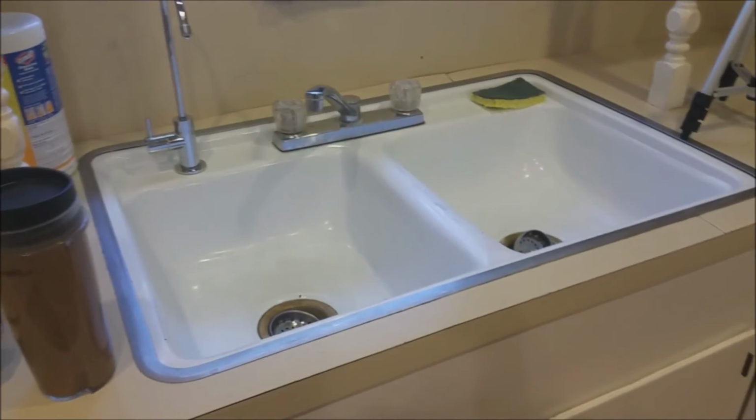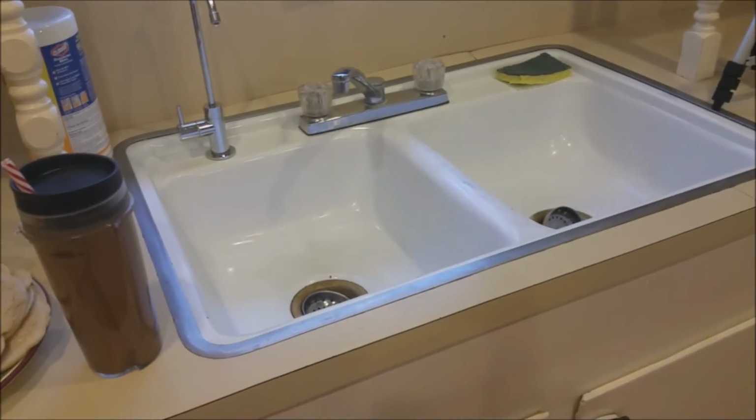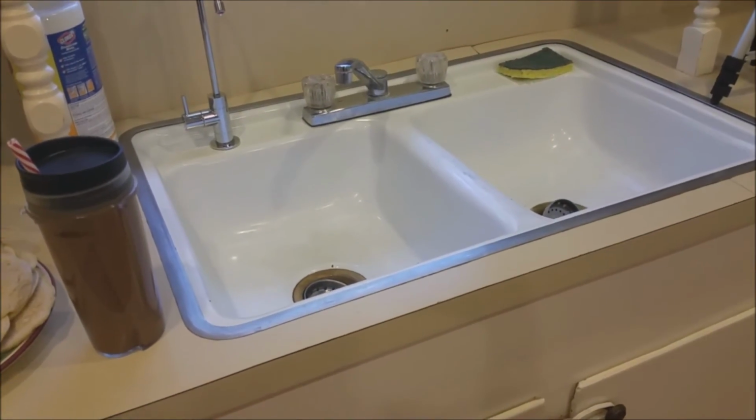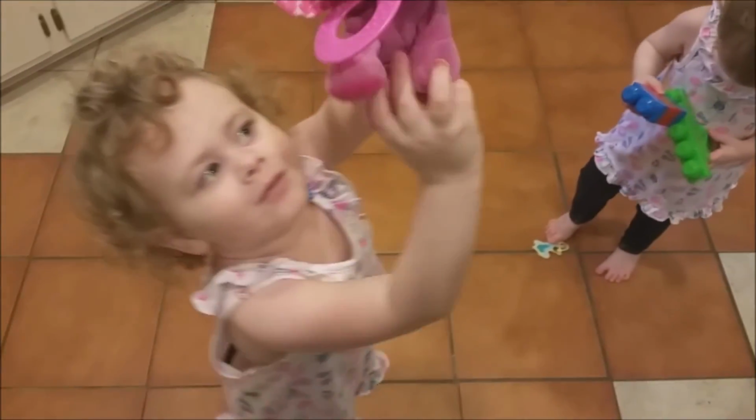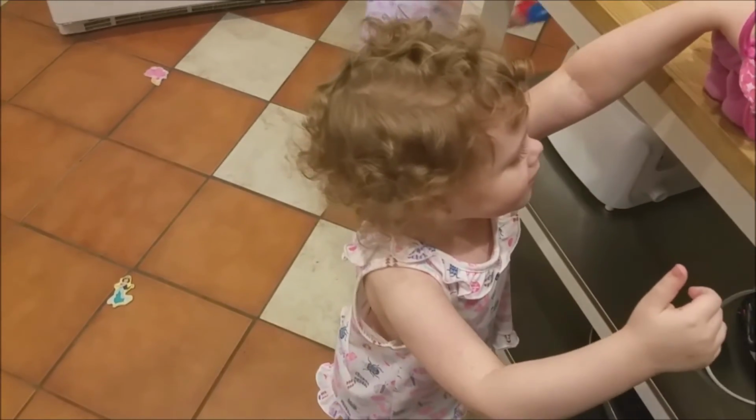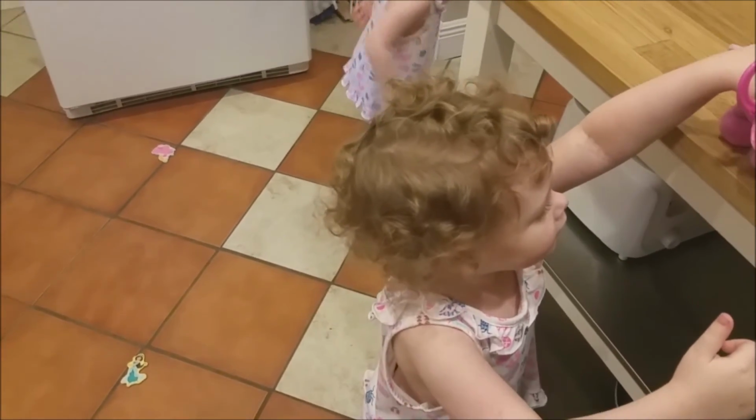I got all of the dishes done and the dishwasher's going. And now I just need to get these little girls in bed for nap time. And they're wearing matching outfits today. It's super cute. Okay, it's time for nap naps.